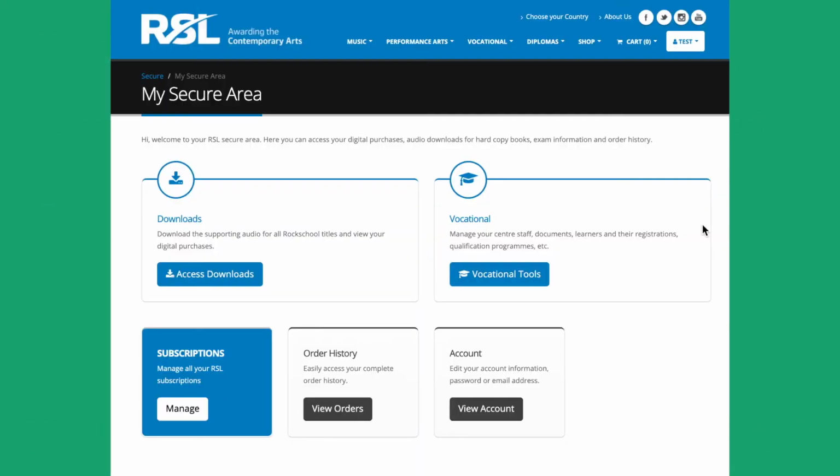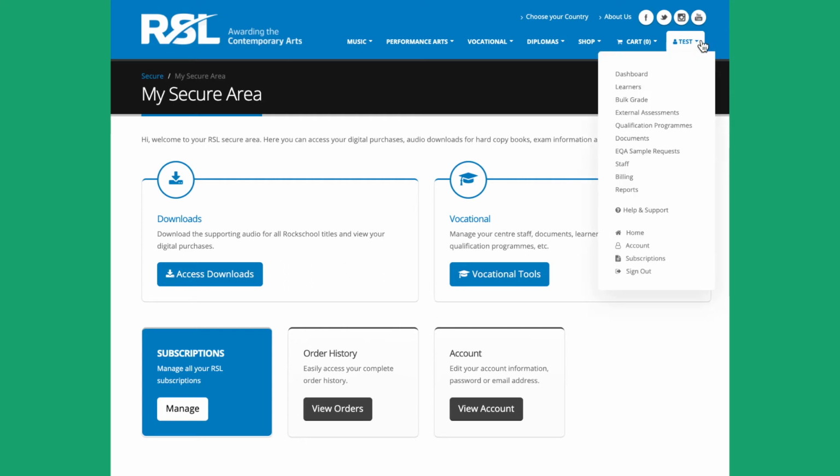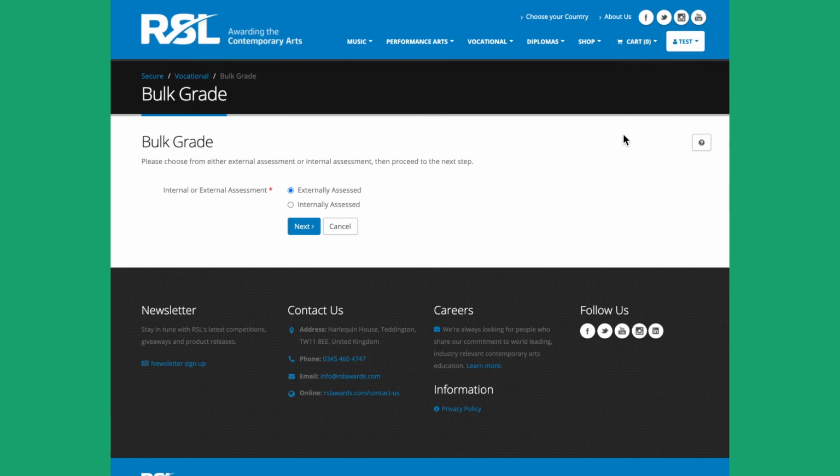Once logged in to the cloud.rslawards.com site, hover over your name in the top right corner to bring up a drop-down menu. Select Bulk Grade from the drop-down menu. This will bring up the options to select either externally assessed units or internally assessed units. You will need to select whether the unit you are entering tags for is externally assessed or internally assessed by clicking on the option next to it. Select Next.